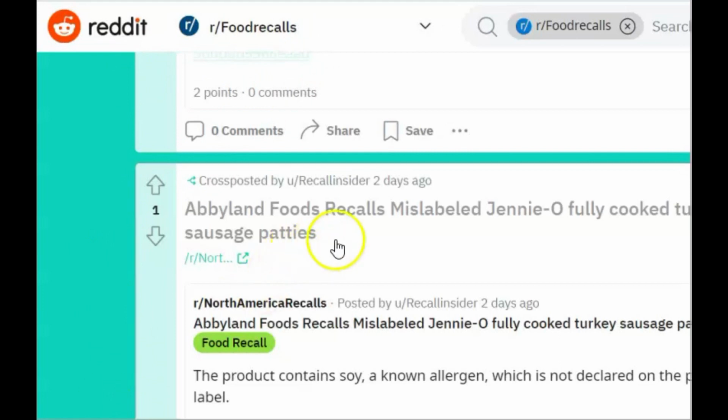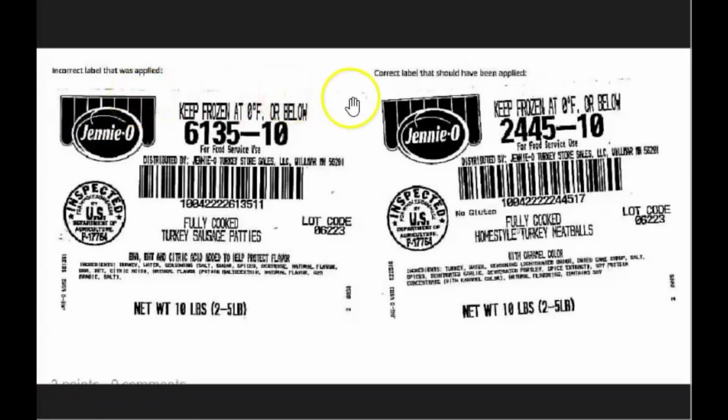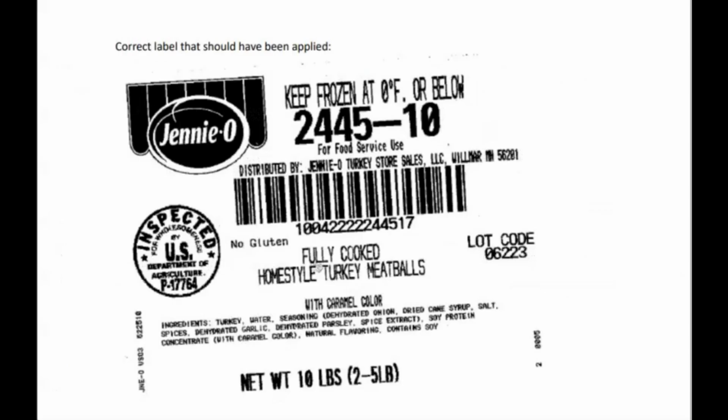Now, evidently, the Abbeyland food recall, it's a mislabeled Jenny O fully cooked turkey sausage patty. Here's a label of the one. This is turkey sausage patties. And they also have home-style turkey meatballs. They only have the UPC code on here that I could find. It says incorrect label that was applied, correct label that should have been applied. Here's a larger image. It says this is the label that should have been applied. Yeah, they always put everything in tiny letters.